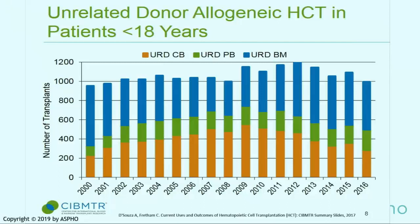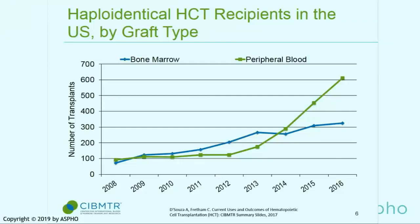Now, why are we using a little bit less cord blood over time? It's because of this, and what you can see here is that at about 2012 through 2013, when post-transplant cyclophosphamide started coming along, all of a sudden people were realizing that they could do haploidentical transplantation and could do it relatively simply. They didn't have to become experts in T-cell depletion.